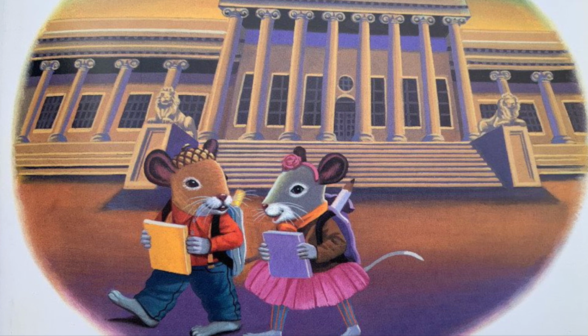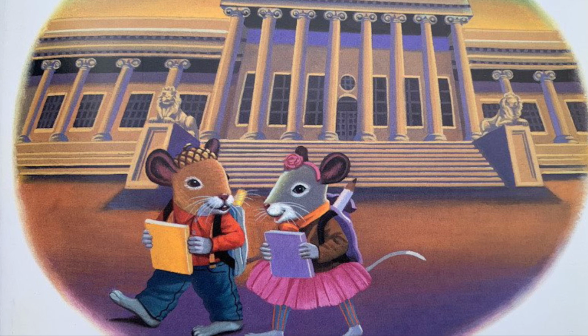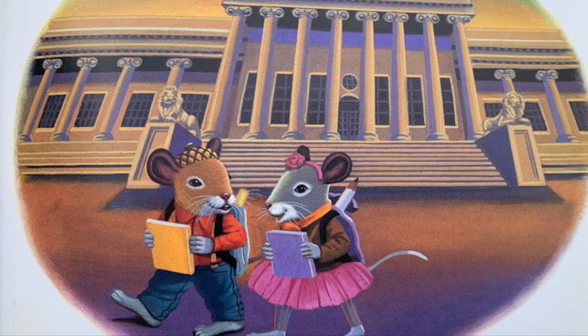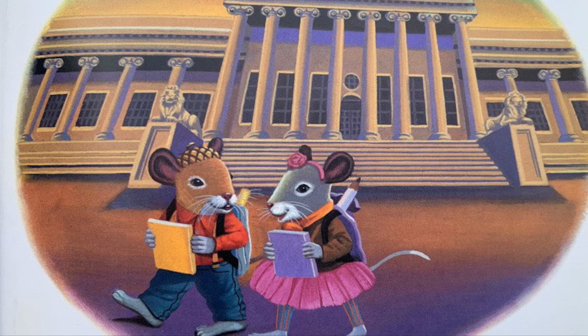"Where shall we go next?" Sarah asked, as the sun came up behind the museum. "I'm sure you'll dream up something," Sam said with a yawn. And the two mice headed back home to the library.